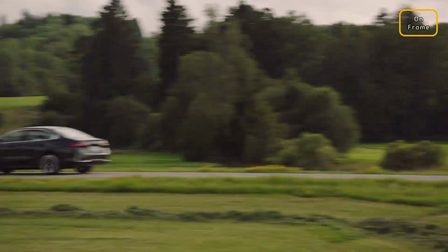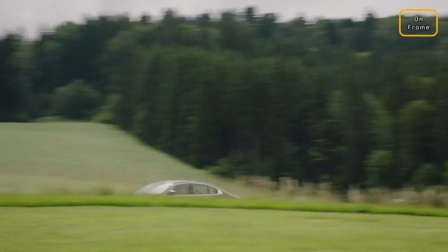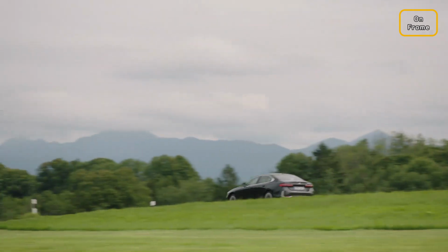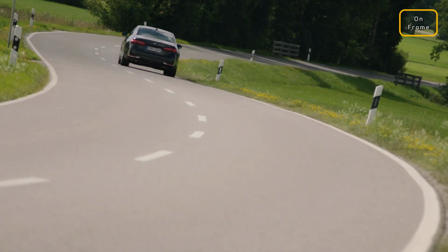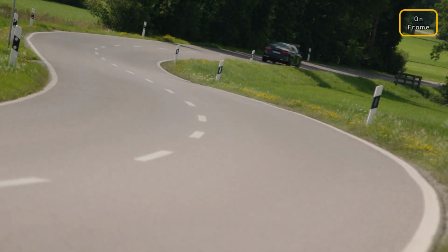Electrifying performance and advanced technology. The 2024 BMW 5 Series introduces the all-electric BMW i5, which boasts the latest fifth-generation BMW eDrive technology. The i5 M60 xDrive, the high-performance variant, generates up to 442 kilowatts, 601 horsepower, and accelerates from 0 to 100 km/h, 62 miles per hour, in a thrilling 3.8 seconds.